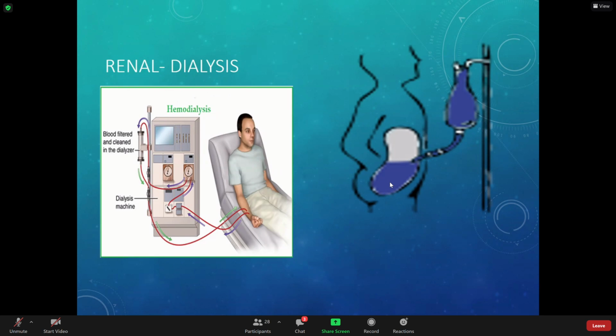Okay, so the machine doesn't do that second part of it our kidneys used to do. It only can help us maintain that balance. So go back to our first slide, the first PowerPoint where we said our kidneys do two things: maintain balance and then make these proteins. So this machine is not going to make proteins for us.